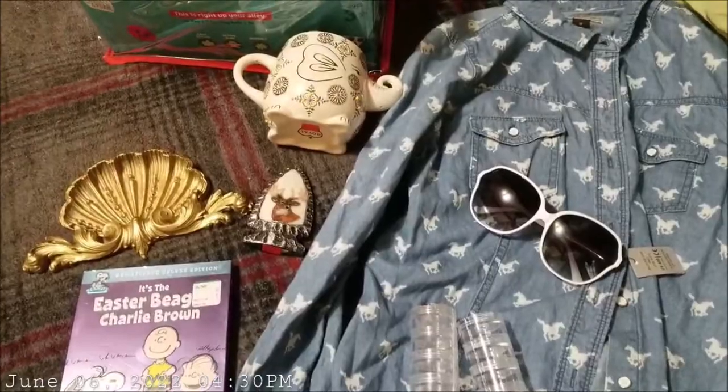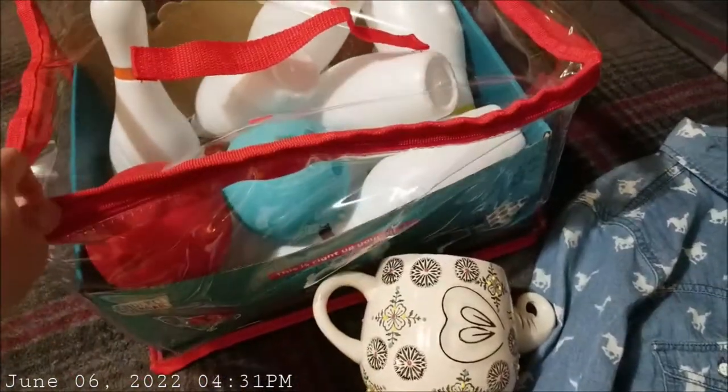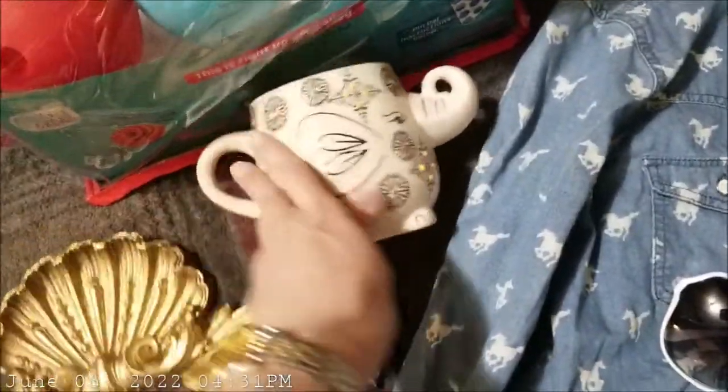From our shopping trip, and this is my Goodwill haul. I got this cute little small set for bowling. This was only $1.99, and I think all of the pieces are there. I thought this might be fun to use actually in the house. Vaughn picked up this elephant mug.